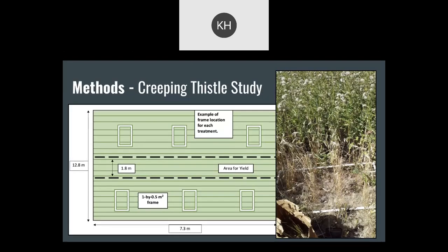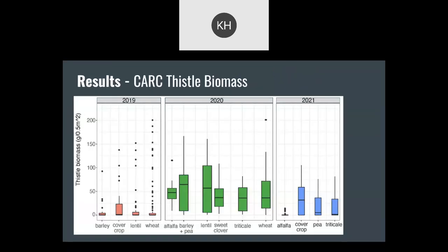Briefly, our sampling included collecting biomass and density of both thistle and wheat, as you can see in the photo to the right, as well as collecting biomass of non-target weed species. We did this by collecting 6 1 by 1/2 meter squared sampling frames in each plot. From there, we are able to look at things like thistle biomass.